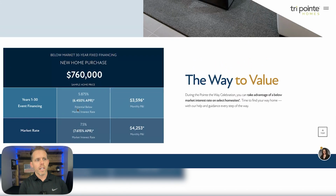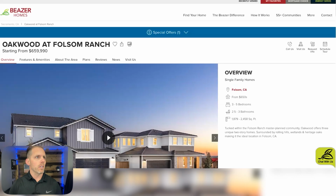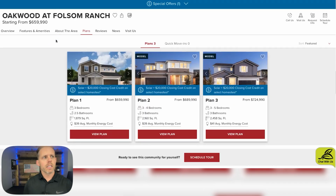So Tri Pointe Homes right now is offering a 5.875% interest rate on that plan 4. If that works within your budget, that could be a good opportunity for you, right? Now, flipping it over to the next community, which is going to be Oakwood at Folsom Ranch by Beazer.